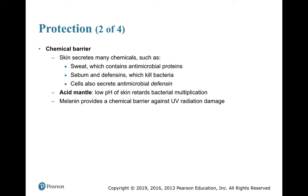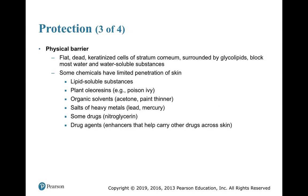And the skin itself has a low pH, and bacteria in general do not like to grow in acidic environments, so that helps cut down on the growth of bacteria on our skin. And this function is referred to as the acid mantle of the skin. And melanin is another chemical. It's an intracellular chemical, but that provides a barrier against ultraviolet radiation. So chemicals make up part of that barrier.